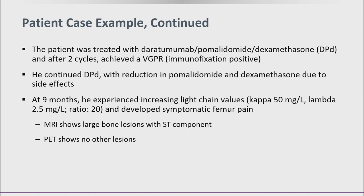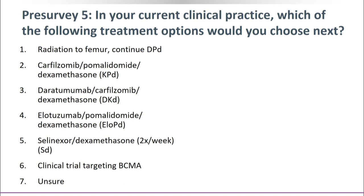So let's vote on this one. What to do? In your current practice, which of the following would you choose next? Radiation to the femur, you know, focal rogue area, and then continue DPD. Switch to carfilzomib, pom, dex, KPD. Switch to daratumumab carfilzomib dex, switch to elotuzumab pomalidomide dex, or go to selinexor and dexamethasone, or how about a clinical trial with a BCMA-targeted agent? Are you unsure? Again, a lot of options.